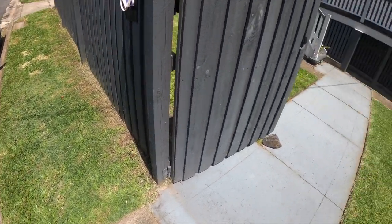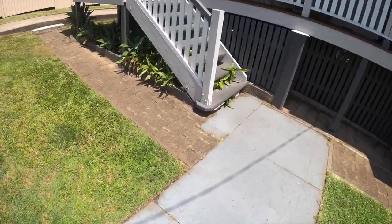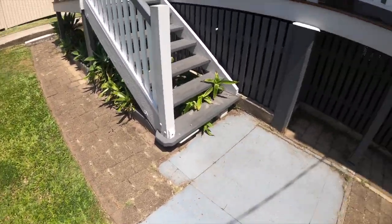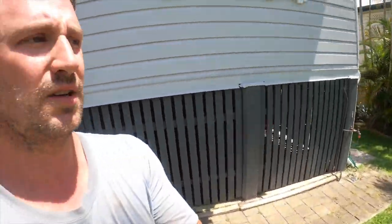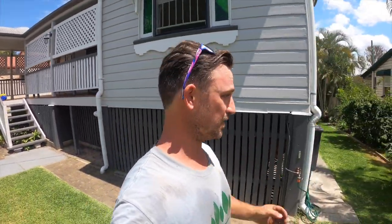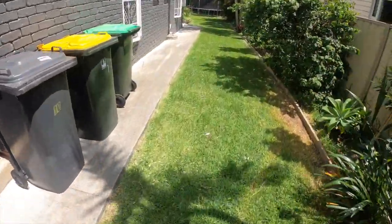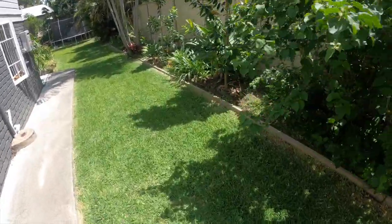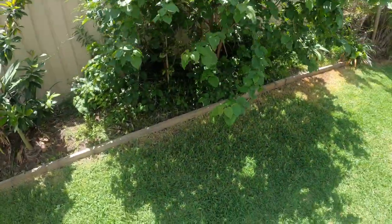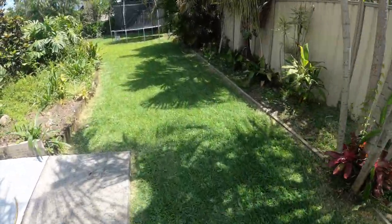Oh, look at those crispy edges. Crispy. Oh, very nice. Very nice. Crispy edges. Now, who doesn't love crispy edges, hey? All right, down the side here. Let's make our way down. Again, much neater. And lo and behold, there is timber edging all the way along here. Couldn't see that to begin with, but now we can. So that runs all the way down the side.